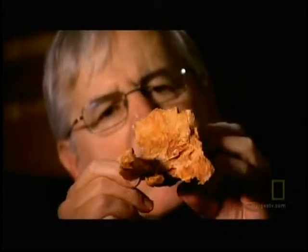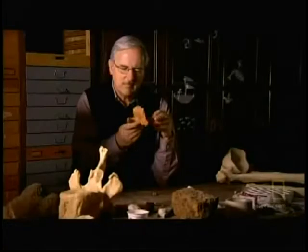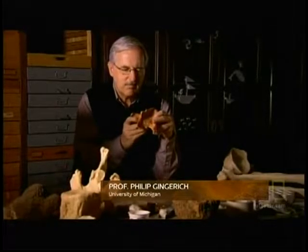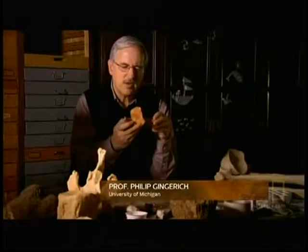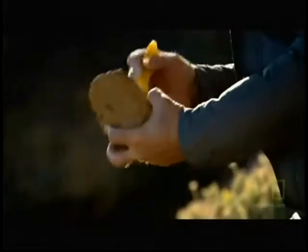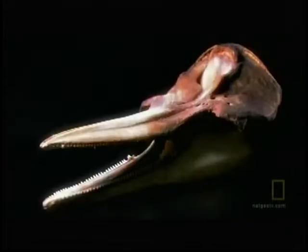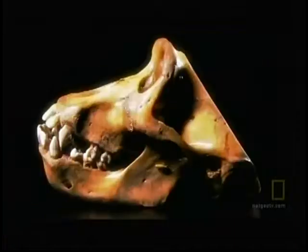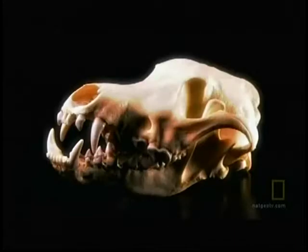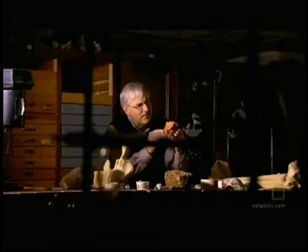In 1978, Gingrich couldn't figure out which family of animals it belonged to. "When we found it, when we cleaned it, I really wasn't sure what it is. I was a specialist of land mammals. And it didn't look like anything I knew."